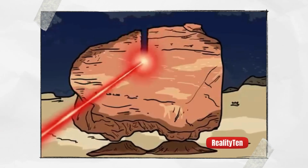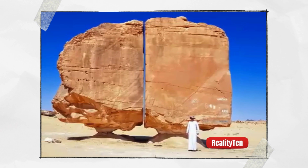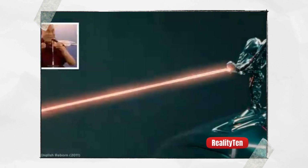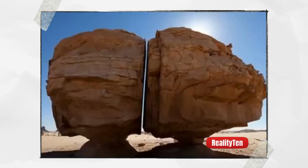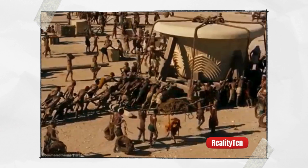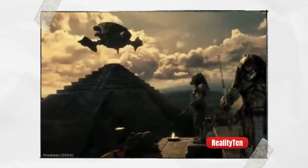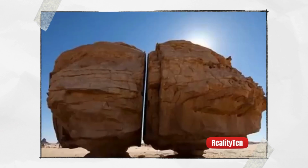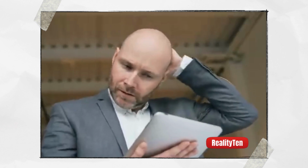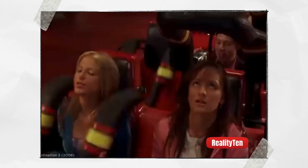The Al Naslaa rock feature in the Arabian Desert is a geological marvel, standing 20 feet tall and 30 feet wide. Split by an astonishingly straight line, it appears as if a powerful laser sliced through it. Despite its ancient age of 488 million years, theories range from advanced ancient engineering to extraterrestrial intervention. Some suggest the Thamud tribe's hydraulic tools or tectonic shifts, but the exact cause remains a captivating mystery.